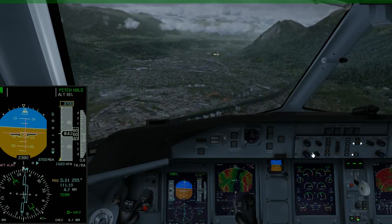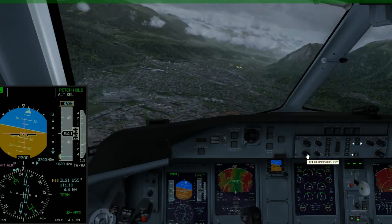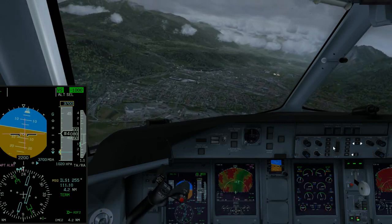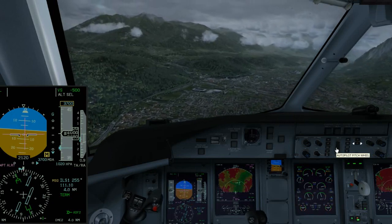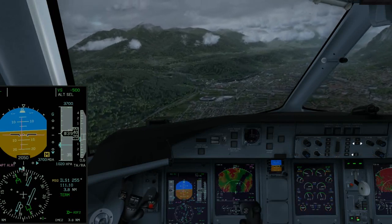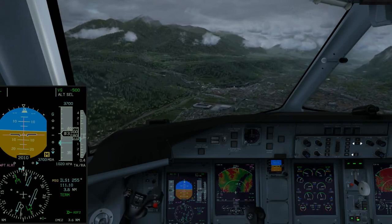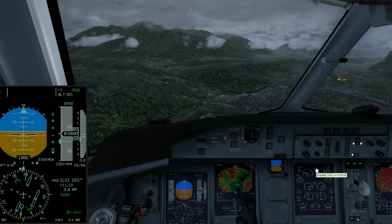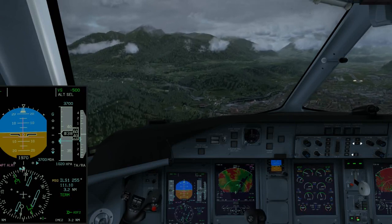Alright. 5745. So there's 4.7. We're looking for heading 230. And we can just go into a VS mode at this point, because we're going to circle at 3700 for a couple miles. We can do a gentle descent down to that last little bit. So we're going to circle on top of this hill over here. And we're looking for a 264 track out of Innsbruck. So that is ADF number 2. Looking for a 264 track.